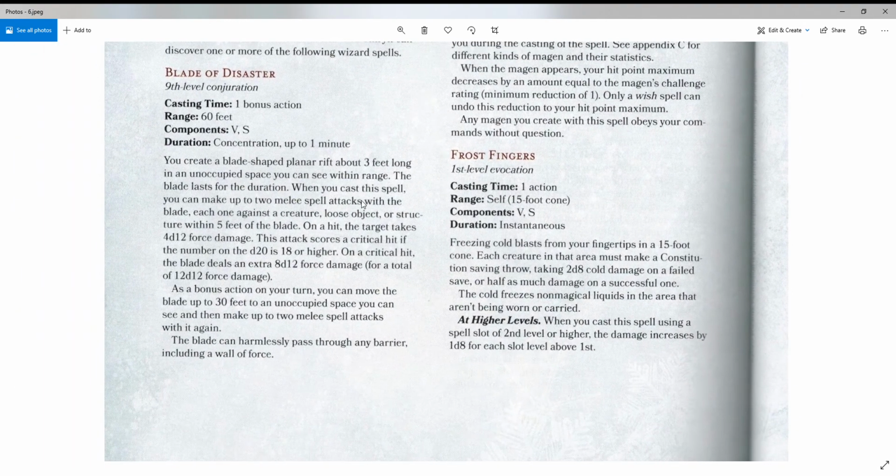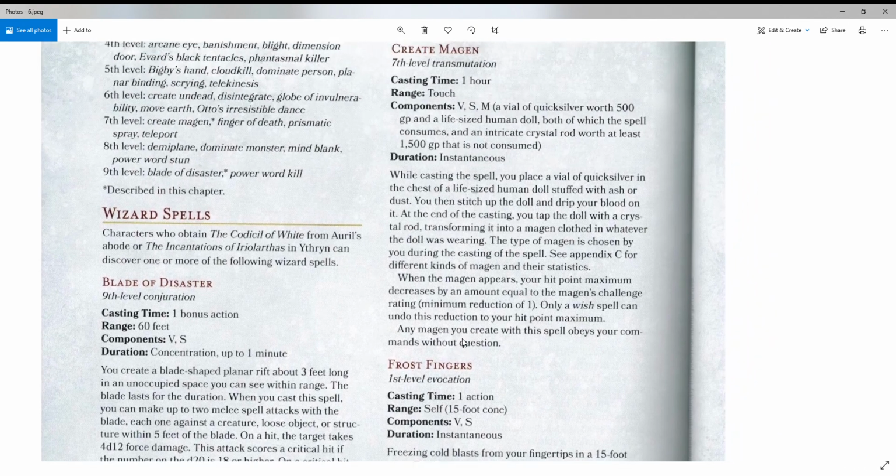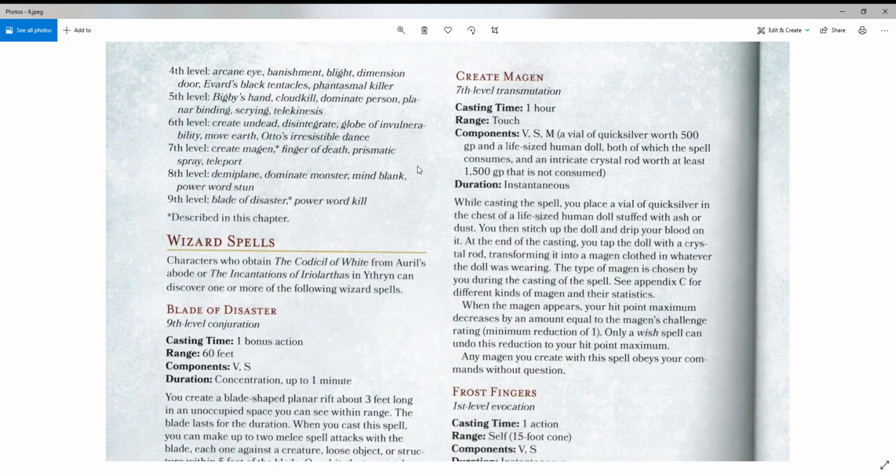As a bonus action, you can move the blade up to 30 feet and so on. Next right here, we'll look at Frost Fingers. Notice it's a first level evocation spell. Duration is instantaneous, basically does 2d8 cold damage on a failed save, half on a successful one. And then right here above it, we have that 7th level transmutation, Create Magan.